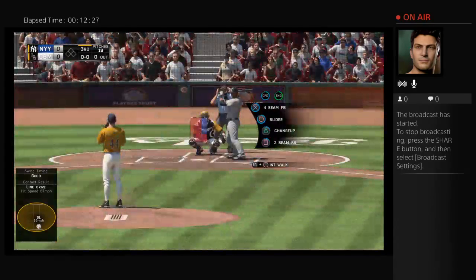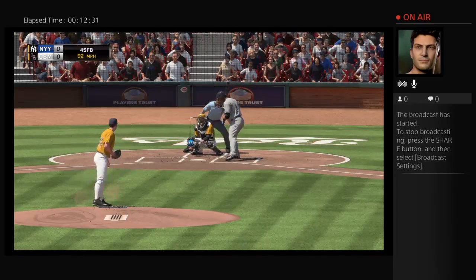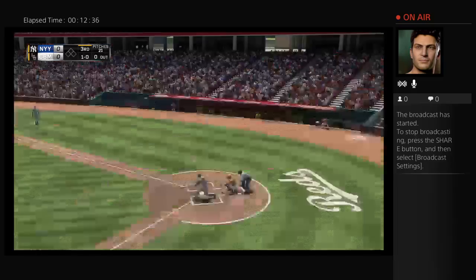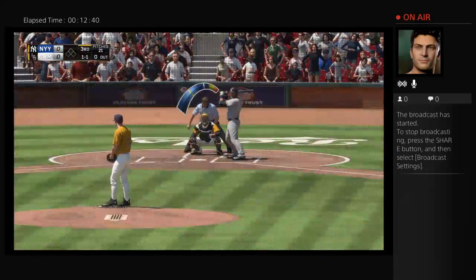Starlin Castro leads it off here. Bottom third of the order set to go here in the third. Now a fastball to start the third. That misses. It's ball one. That one will get out of play, and the count evens up at 1-1.